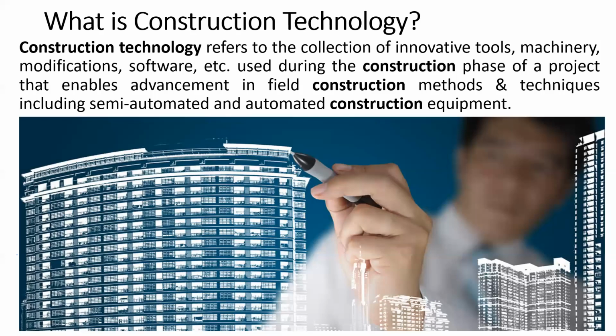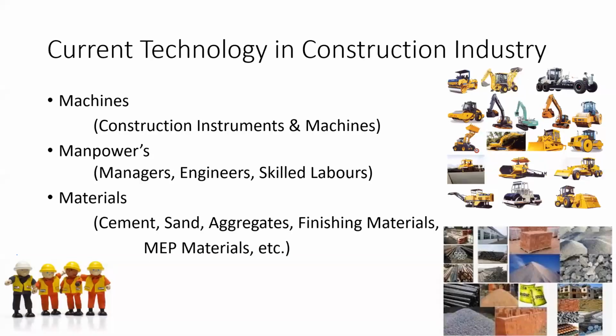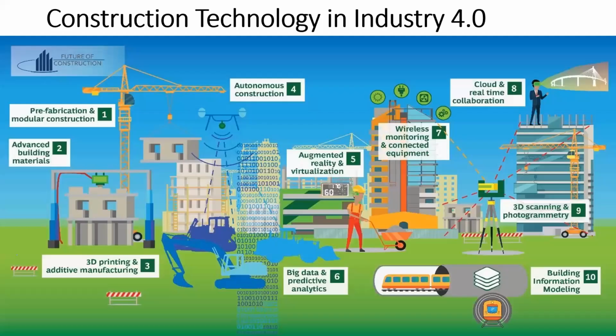So, what are the current technologies? As you see, the current technology practices on construction sites include various construction materials, instruments, and different types of manpower, as shown in the images. As this slide was already explained by Dr. Ravindra sir, the various phases of construction in Industry 4.0 range from prefabrication and modular construction to advanced building materials, 3D additive manufacturing, autonomous construction, augmented reality and virtual reality, big data and pervasive analysis, wireless monitoring and connected equipment, cloud real-time collaboration, and building information modeling.